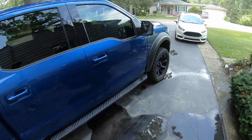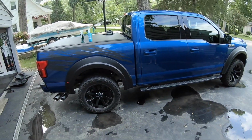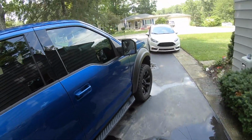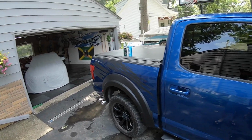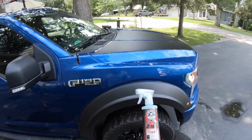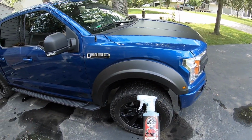Okay, we just polished the whole truck. Took about an hour and a half. Looks pretty darn good. I was debating whether to use ceramic boost or coat it, but what I'm settling on for the paint is this Chemical Guys Activate.